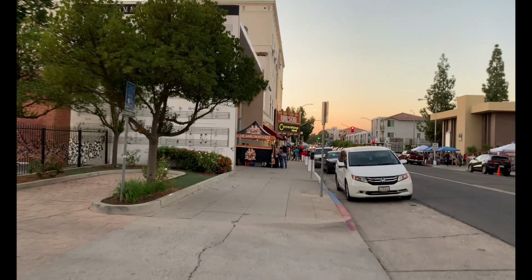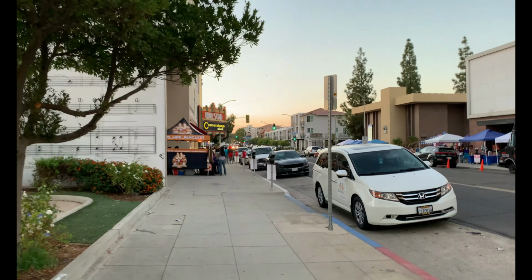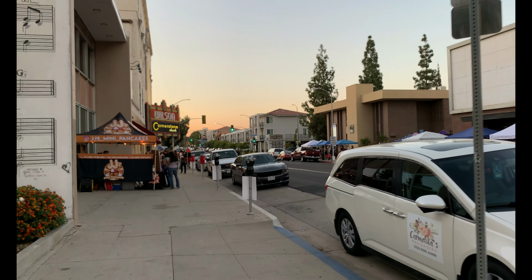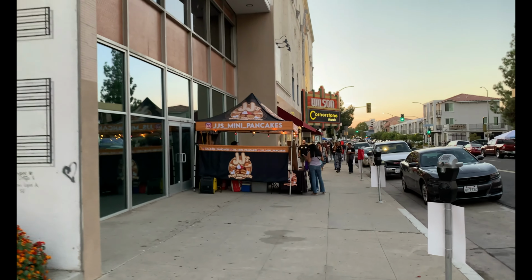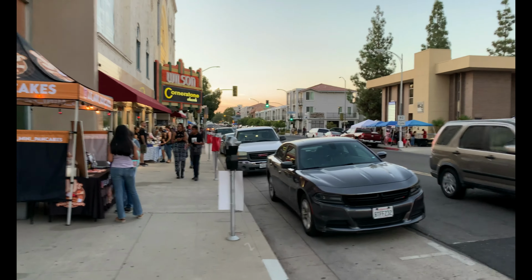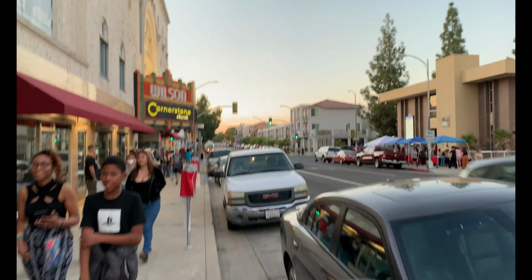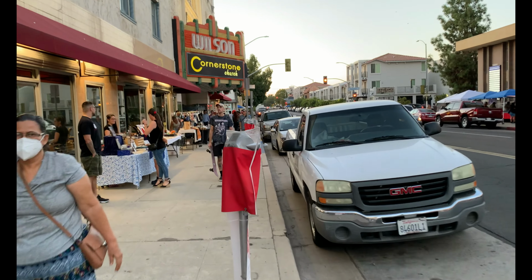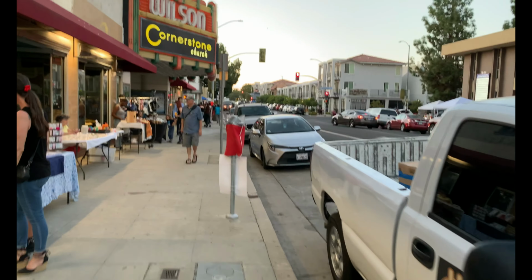You'll see pop-up shows everywhere on this street, whether it be on the inside of some of the businesses, on the outside, or designated galleries. One of the things about Art Hop is it's completely free. All the galleries are free. And the other thing is, as far as the artists are concerned, they're everywhere, right?